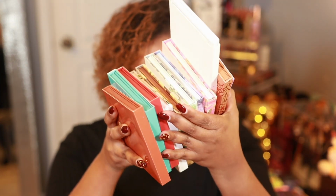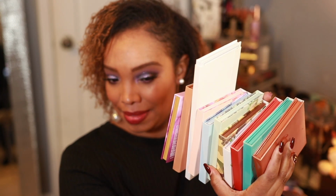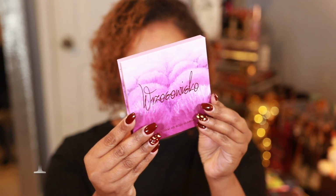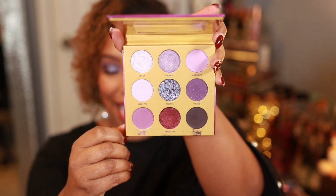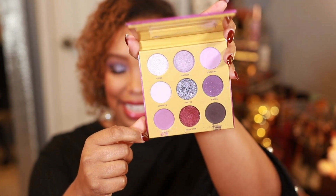So we're going to jump in with basically the largest offender around here. The largest offender. Boom. Do you see this? Yes. And we are talking about the Glam Shop, okay? So let's just go ahead and jump in with the palette that I actually have on right now, which would be, I do not know how to pronounce it, but it would be this one right here, this beautiful thing. And this is a purple palette. It is so gorgeous. And I have that shade in the middle, which is a nice holographic shade, on my lid.